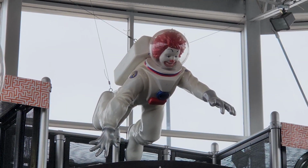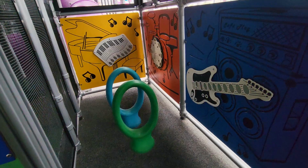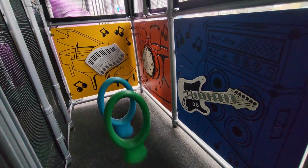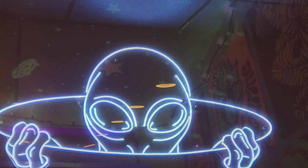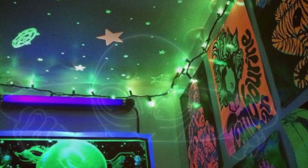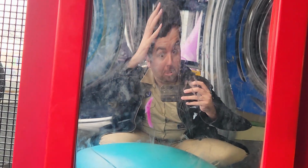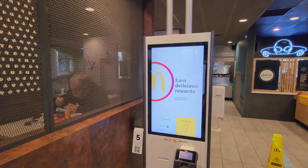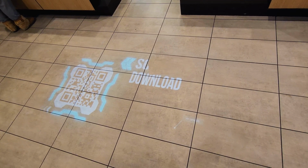The vibe of this whole UFO restaurant is retro sci-fi, and I hope that never changes. When was the last time you saw a playground at McDonald's, or glowing alien lights, the kind that kids used to have in their room? I certainly did. This place brought me back to a whimsical time, like, look at this sci-fi mirror that makes your head grow. Look at this high-tech device. You can place your order without waiting in line, and these little squares can be scanned with your phone.